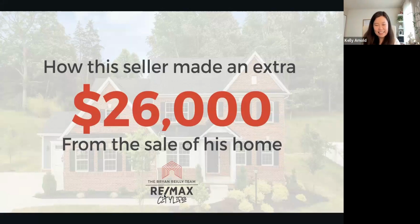Hi guys, I'm Kelly. Our team came up with a Lucky 7 listing system, and we used it for this transaction. We were able to help the seller make an extra $26,000. Today we're not going to dive into the entire system. We're only going to show you the 5 important ones that really mattered in this transaction.